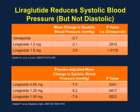Next slide is liraglutide versus glimepiride, and you can see a nice reduction of blood pressure with the 1.2 and 1.8 compared with glimepiride. The reduction in systolic with glimepiride is 0.7, with lira 1.2, minus 2.1, and with lira 1.8 minus 3.6. And when we look at the placebo-adjusted mean change in systolic blood pressure, we see lowering between 5 and 8 millimeters of mercury.